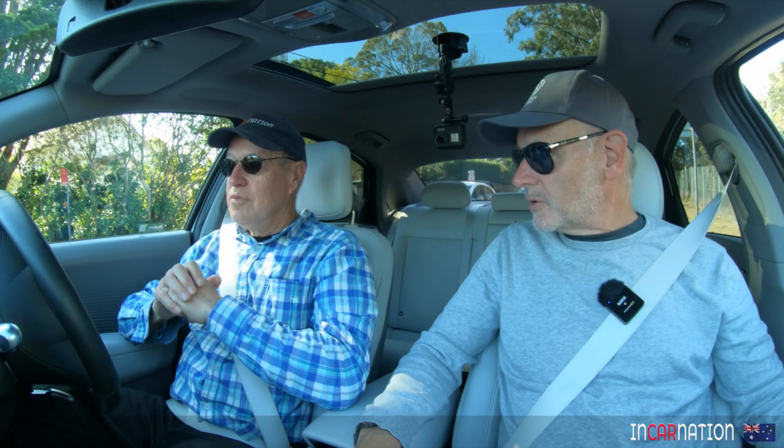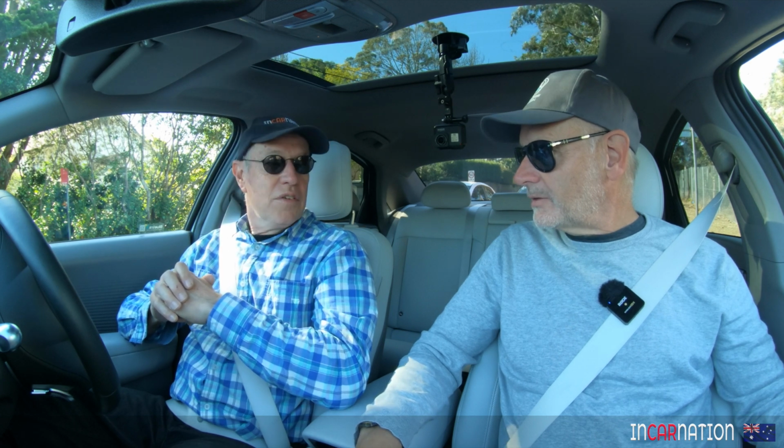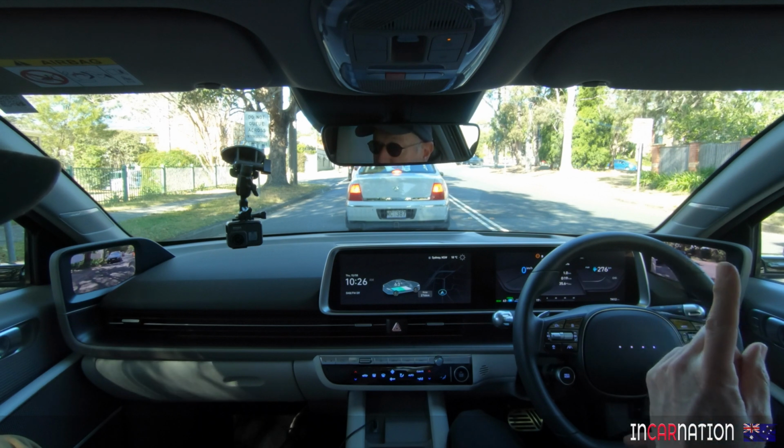I must say, we quite enjoyed the previous one. I was pleasantly surprised with the two-wheel drive. One more Porsche and I will have had 10 Porsches. So I understand what a reasonable performance car is like. And this isn't a Porsche, but it's damn close.